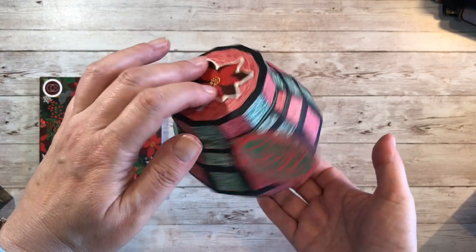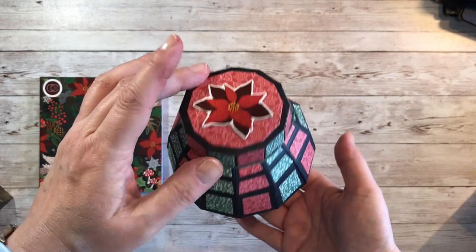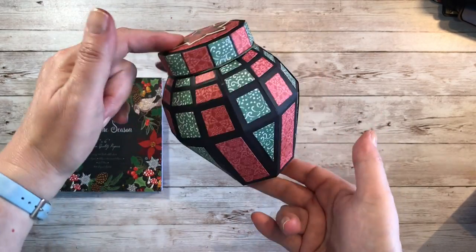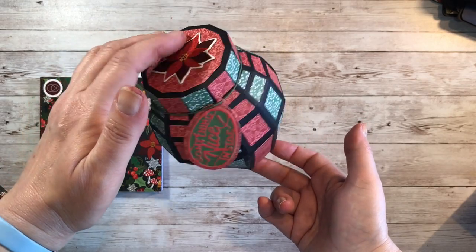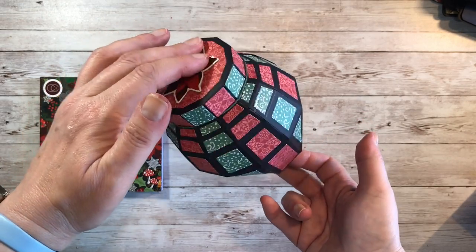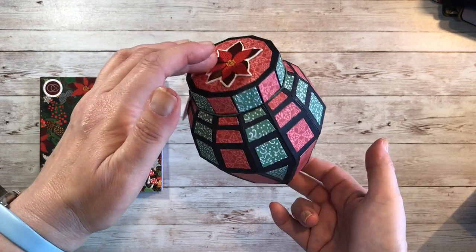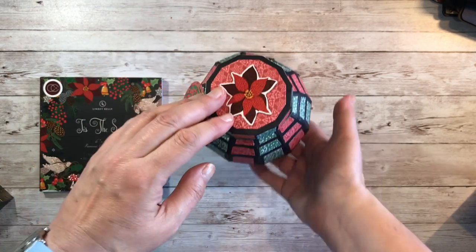I probably could have made 7 or 8 cards in the same time, but I felt that the papers warranted it, and it would make a beautiful gift for Christmas because you could fill it up with Ferrero Rocher chocolates or any other festive sweets of your choice.